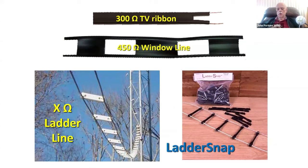Some of us still use 300 ohm TV ribbon line, which was the common method to get signals down from broadcast television aerials in the 1950s. If you remember antennas from those days, we used this 300 ohm ribbon cable to get the signal down from the antennas. More recently, most TV antennas, if you're still using an antenna, use 75 ohm coax instead. But hams today typically use 450 ohm slotted ladder line, which you see there in the middle.